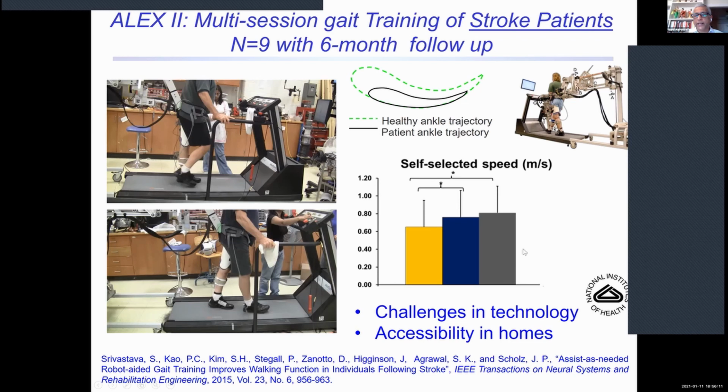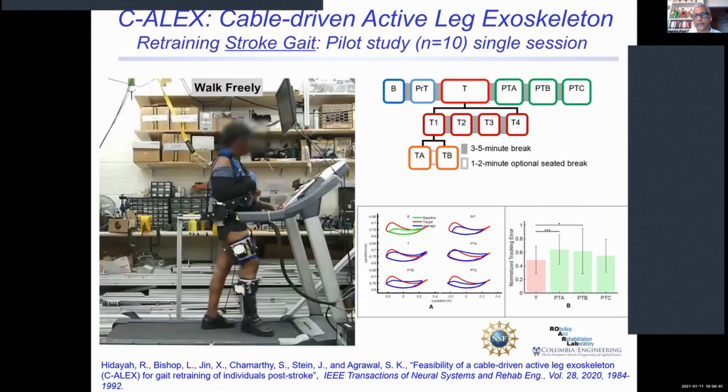Now, we also found that there are some challenges in this technology, and these machines are, as you can see here, very heavy, very bulky, and good for the laboratory. And the question is, how do you take this to the home? So there are 2 main questions here. How do you reduce the weight of these machines? And secondly, how can you create a technology that could be used in the home environment as opposed to the laboratory environment? And that motivated us to look at alternate technology.